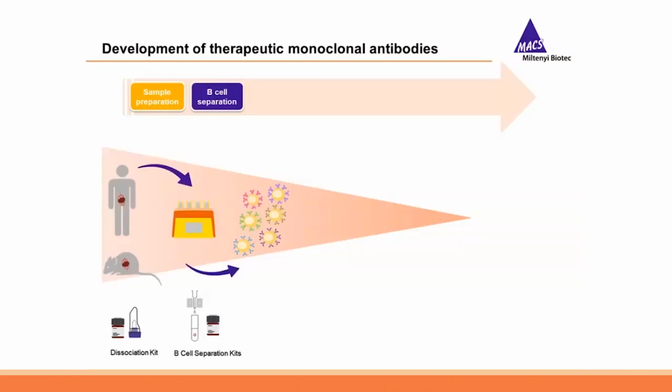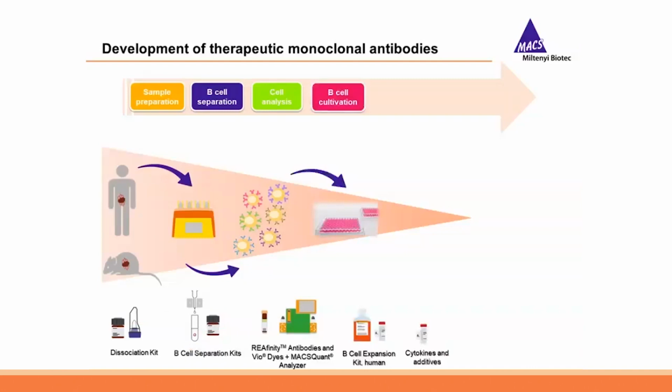After you have your single cell suspension of the tumor, your B cells can be separated using B cell separation products. For this purpose, I would highly recommend CD19 microbeads because the positive selection offers the best features for such applications. In the next step, you of course want to analyze your separated B cells. And this I showed you already in the cell analysis section. So here you use REAfinity antibodies, viability dyes, and the MACSQuant analyzer. After you analyzed your cells, you of course want to culture them, expand and activate them for downstream purposes. For that you can use the B cell expansion kit and or other cytokines and additives.